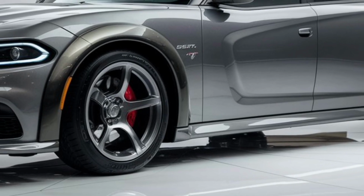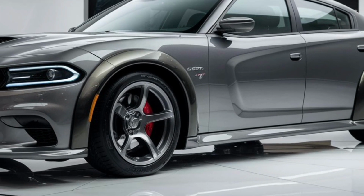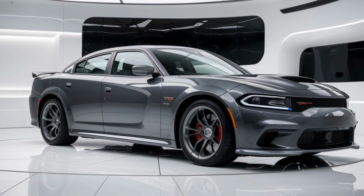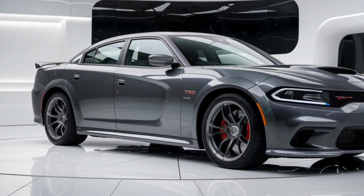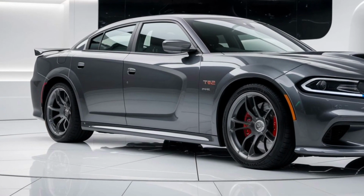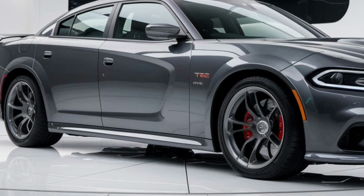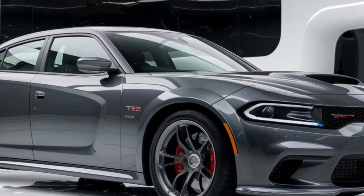Safety is another highlight of the 2025 Dodge SRT. Equipped with advanced driver assistance systems, including adaptive cruise control, lane keeping assist, and a new predictive collision avoidance system, this car ensures peace of mind whether you're cruising on the highway or pushing limits on the track.